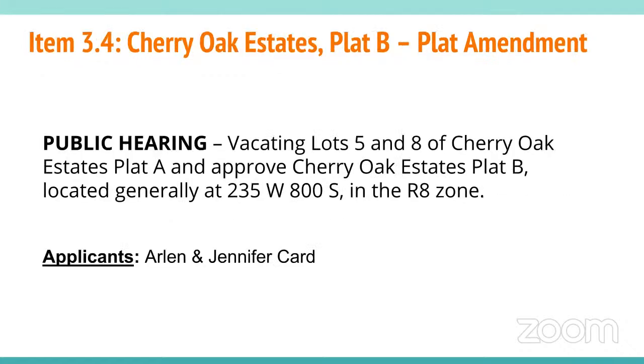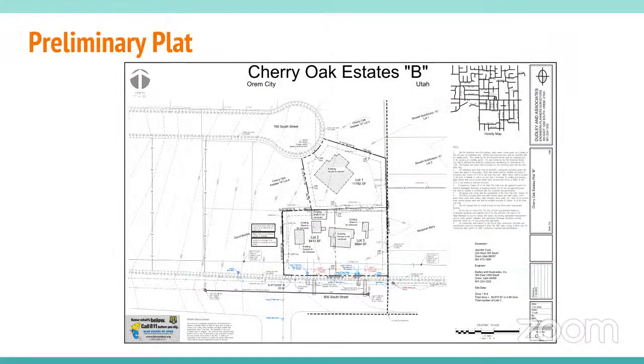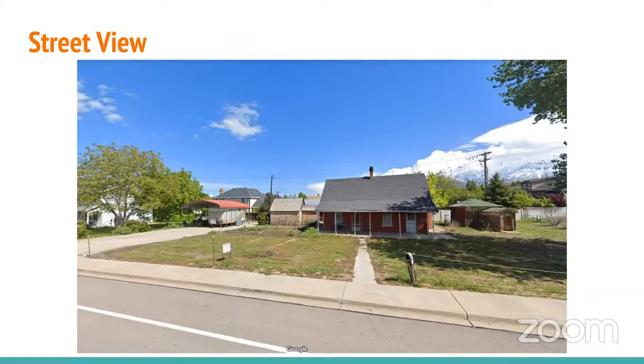Okay. Cherry Oaks, Plat B. They're vacating lots 5 and 8 of Cherry Oaks Plat A and wanting to get approval for Cherry Oaks Plat B. This is what it currently looks like now. The large lot on the south is going to be split into 2 lots, but they're all the same owner. This is a preliminary plat showing the existing buildings, and they will all be removed. This is what the existing plat looks like. This is the proposed plat with 2 lots moved into 3 lots now. This is what it looks like now, and all those buildings will be removed.